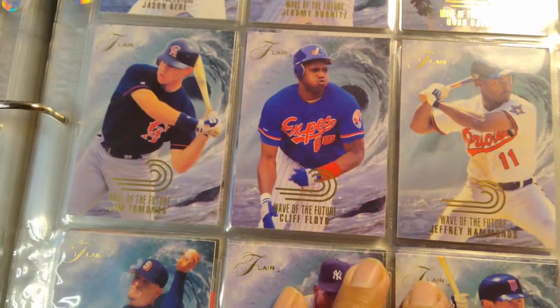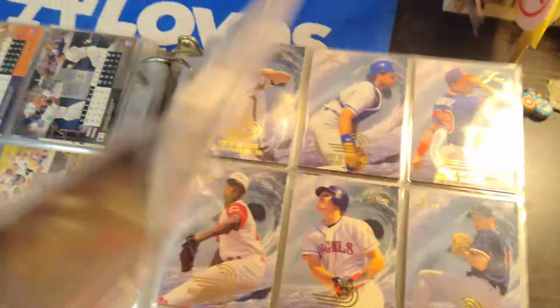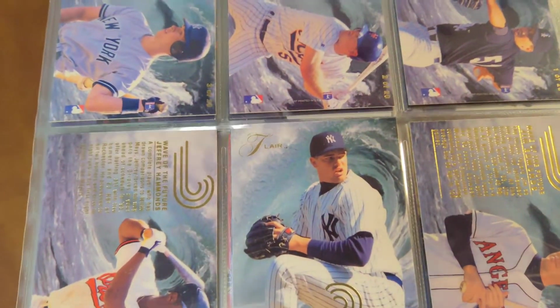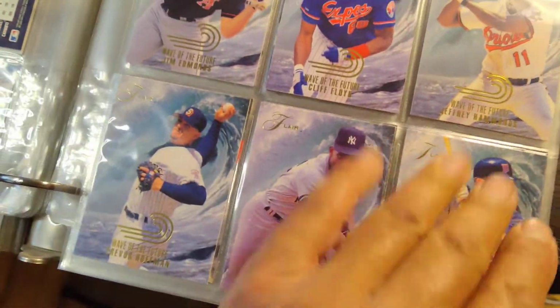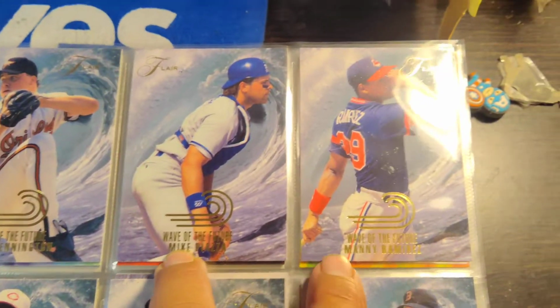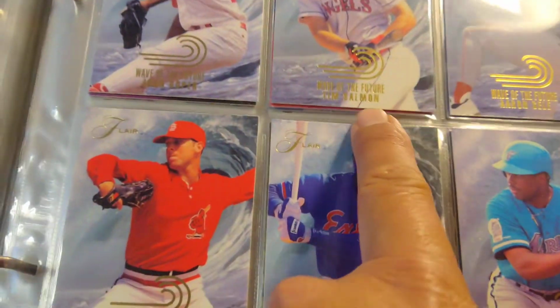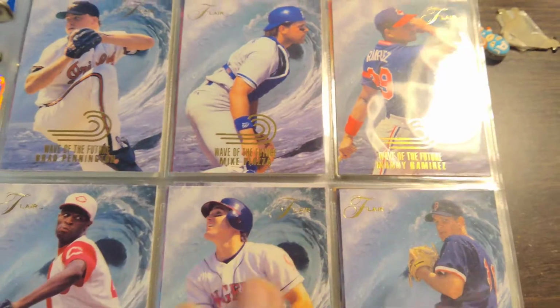Then you got these waves, like Wave of the Future. So these are all rookies. You know, when the 90s boom was happening, they started making all these insert sets with just rookies, but none of these guys panned out, so it became a sucky set. But there's this one at least got Mike Piazza and Manny Ramirez in it. You got Tim Salmon, so there was a couple of good ones in this year.